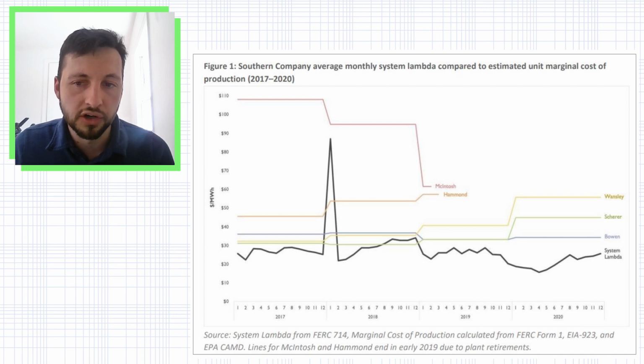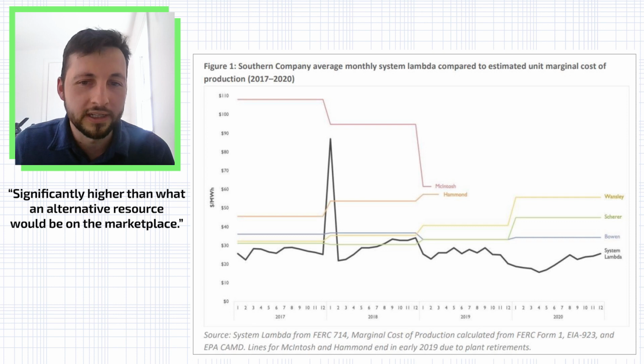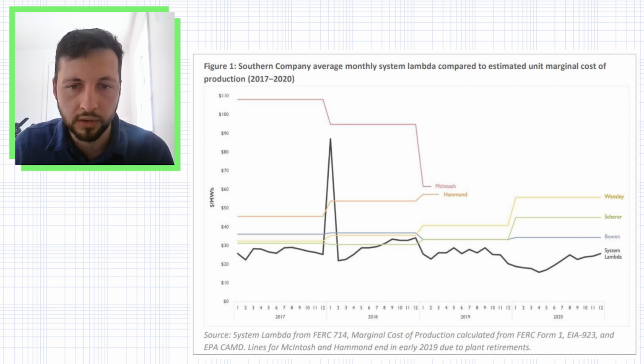This first chart shows that the coal plants we looked at are generally significantly higher than what an alternative resource would be on the marketplace. And maybe a point in favor of our analysis is that the highest 2 lines, McIntosh and Hammond, actually did retire. You can see those lines retire in 2019. Our analysis did identify those as the most expensive coal plants in Georgia Power's fleet, and they did end up retiring. But there are still 3 other plants we've been looking at, and you can see that through 2020, they remained quite a lot higher than the system lambda, or the alternative cost of energy, had these coal plants not been generating.